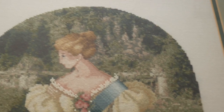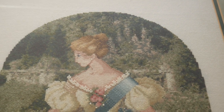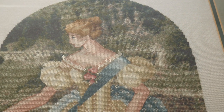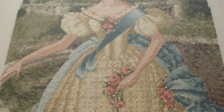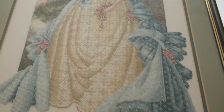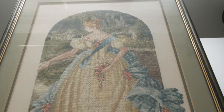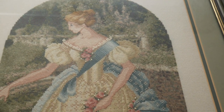I'm just going to zoom you in a little bit further. Again, she's got that lovely little pearl earring that I really like. Lovely beading around her neck, the neckline of her dress, and obviously the detail as it comes through. And I really enjoyed stitching this piece an awful lot as I created her. So again, she hasn't hung on my wall for an awful long time, and she's been bubble wrapped in my loft space for many years, and this is really something I should actually get back out again and put back on the wall.